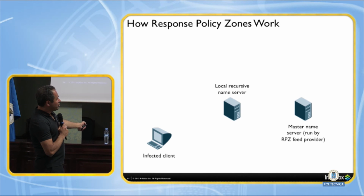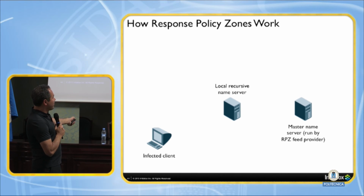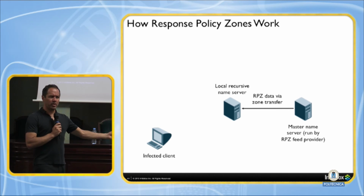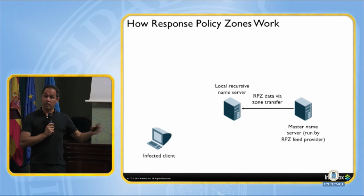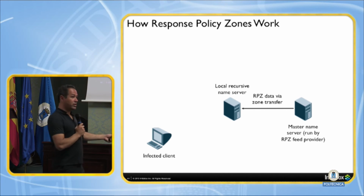You have some master name server out on the internet run by somebody who provides a feed of RPZ data, and you configure a recursive name server to be secondary for that zone. So that means they pull a copy of it via zone transfer. It also means you can get copies very quickly, because you can use notify to let people know when the zone data has changed. It means you can get copies very efficiently, because you can use incremental zone transfer to pick up just the deltas to the zone data.